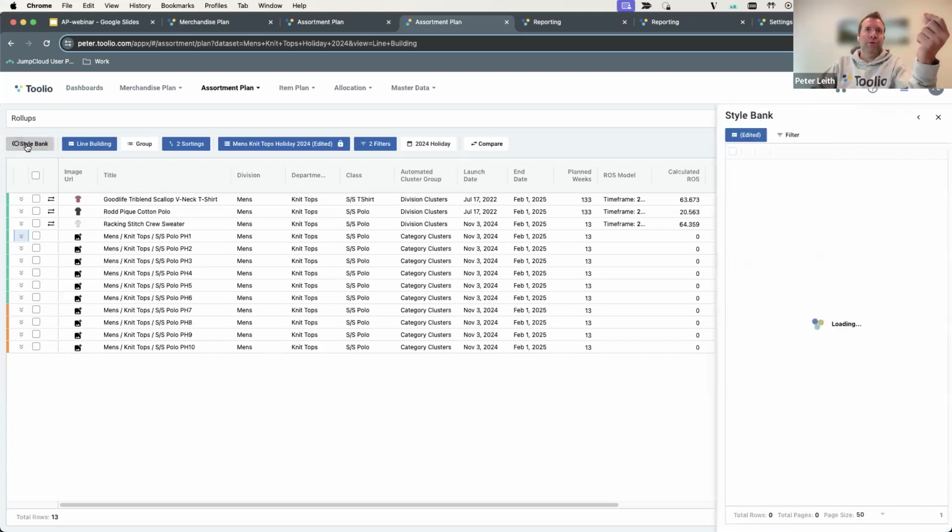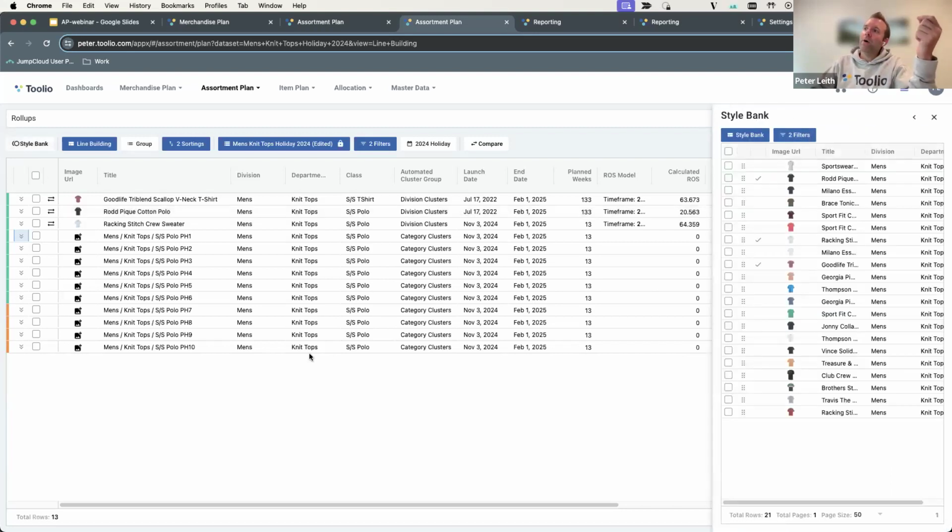You'll see this little button for the style bank. And what the style bank offers me is a list of all of the products that are available to me from either the PLM system or a PIM system or an ERP system. It'll give me the list of all of the products that can be used as part of my assortment. And obviously users can filter down and figure out which products they want to include here.